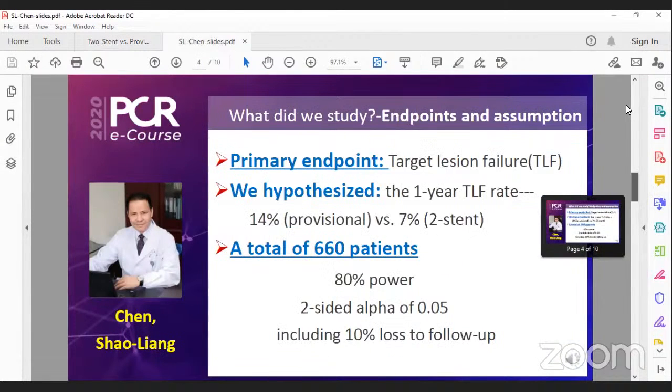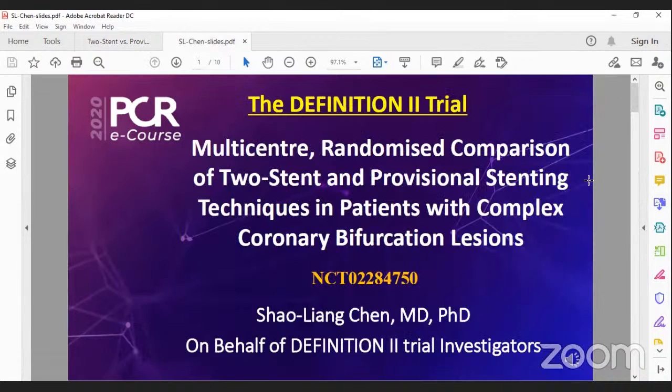Actually, this was the easiest trial of them all because this simulates what we are now practicing and what is logic: that the trend of doing more provisional stenting in lesions or side branches that are significantly stenosed, that are large enough and important enough, is proven to be not a very wise decision, and we are all tending now to do the two-stent technique from the start.